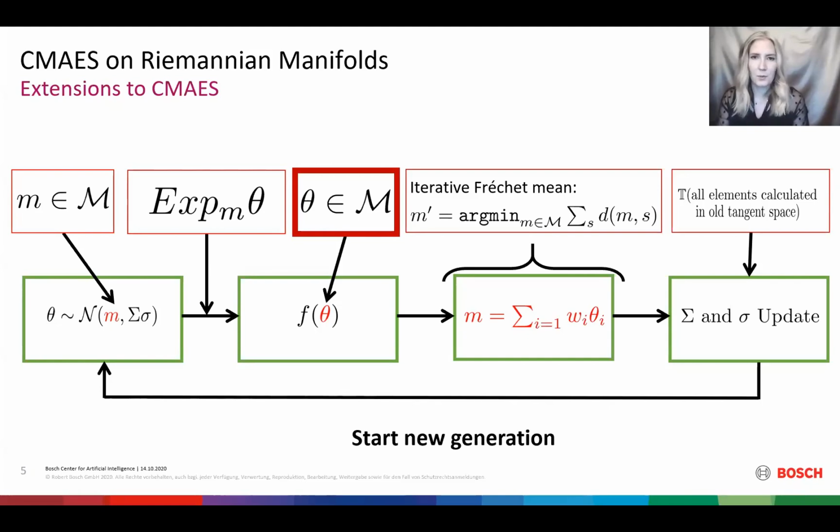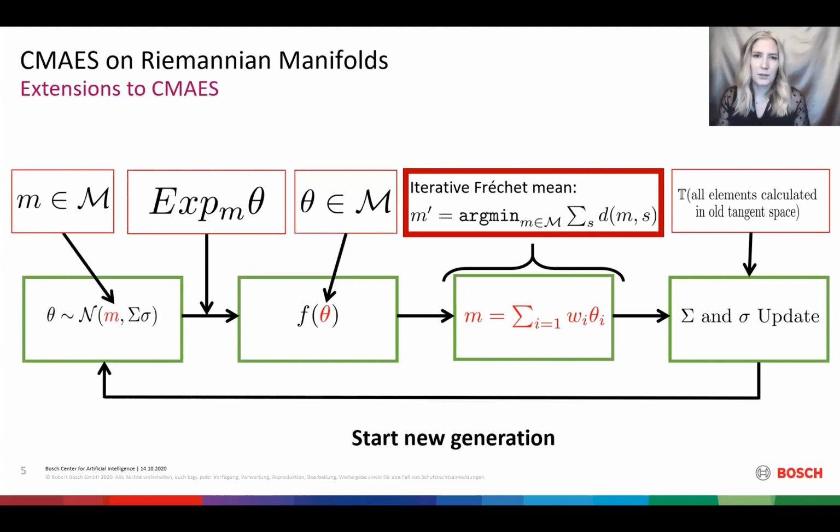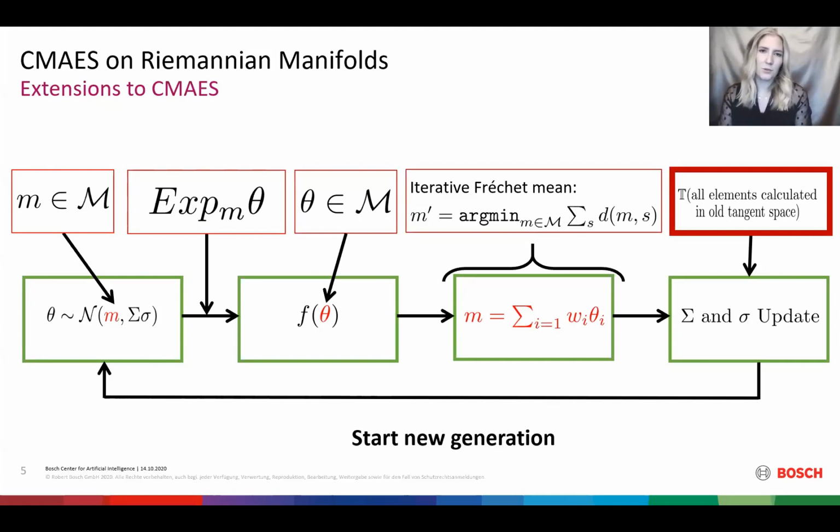The mean update differs from the original CMA-ES. When using the same update rule as in the original CMA-ES, the resulting mean would be defined with respect to the old mean. However, the aim is to compute the mean with respect to the new mean. This is done by an iterative Frechet mean, where the mean is approximated over multiple iterations. The covariance as well as the step size update is computed as in the original CMA-ES, except for these elements of the covariance matrix and also the step size, which are computed in the old tangent space. They are parallel transported from the old tangent space to the new tangent space.